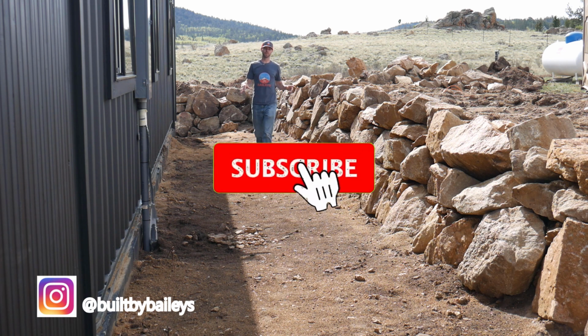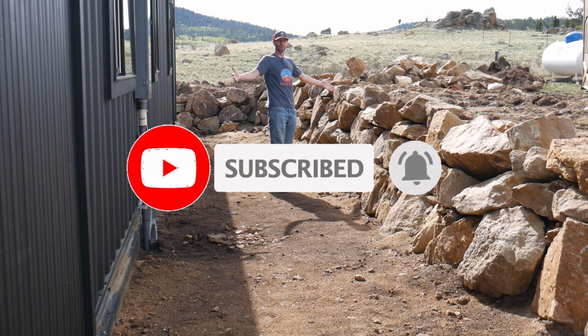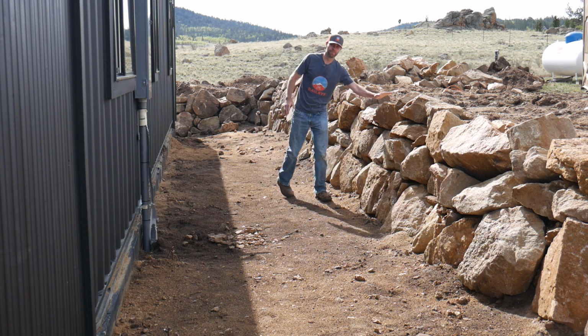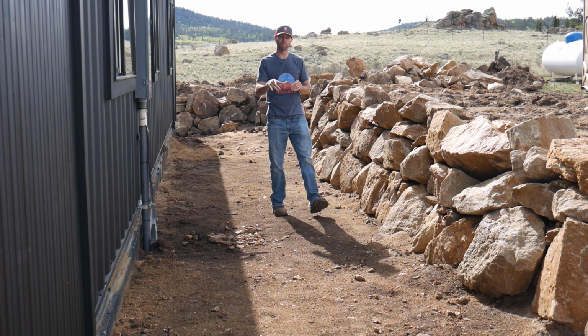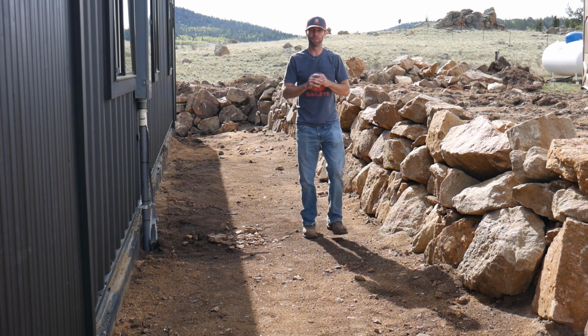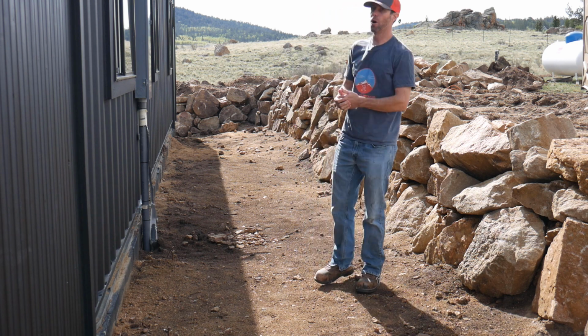All right, this video is going to be all about retaining walls. And you can see here, this is a retaining wall. I'm going to talk about what a retaining wall is, what the purpose of a retaining wall is for, and why we did one here on the back of this project called the Nook.